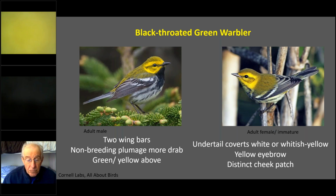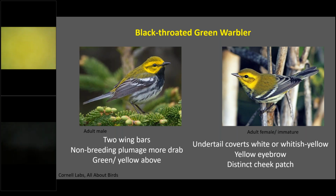So next we have the black-throated green warbler, who keeps a similar sort of plumage but becomes more drab. We've got a green or yellow above, or sort of an olivey color through the crown, nape, and back, and brighter yellow on the head. Undertail coverts are a white or a whitish yellow, which unfortunately you can't really see very well in either of these pictures. We've got that yellow eyebrow and a distinct cheek patch. And of course, with the males, we've got that black throat, which is a little bit more patchy in the females.